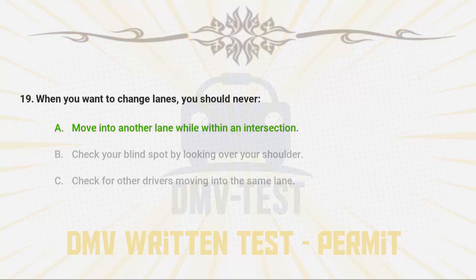You should never change lanes within an intersection. Before changing lanes, always look over your shoulder to check your blind spot. Be alert to other drivers moving into the same lane.